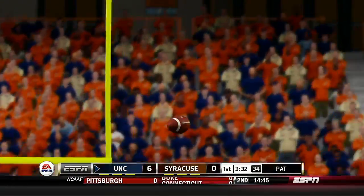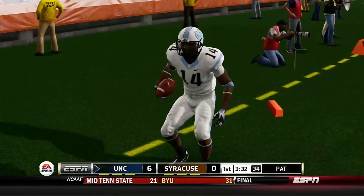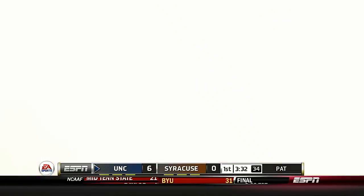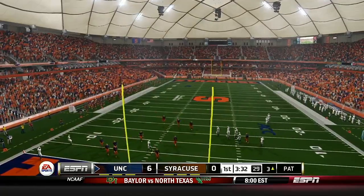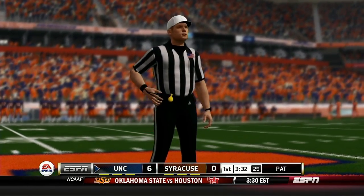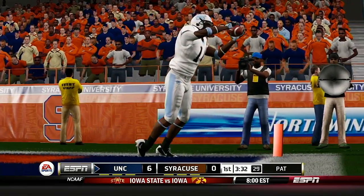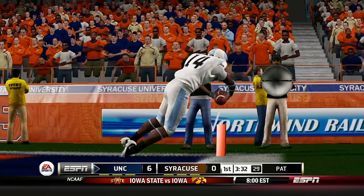This aerial attack is capable of making some big plays. They've got to get on their toes. Well, they're taking a look at this play upstairs, but I think they're going to have a hard time overturning this one. This is a big review right here. Was it an incompletion or a touchdown?